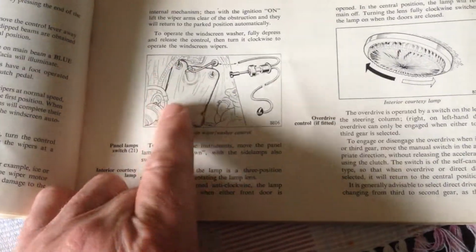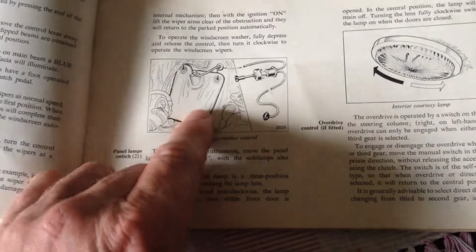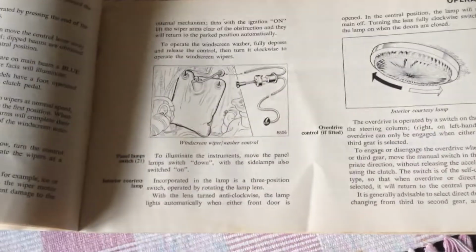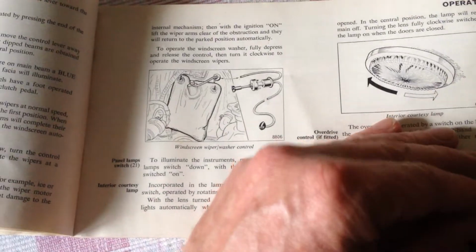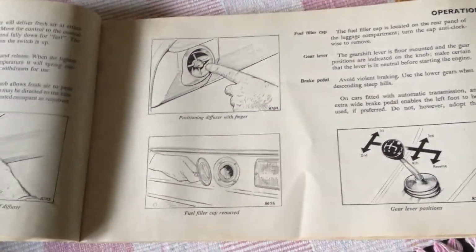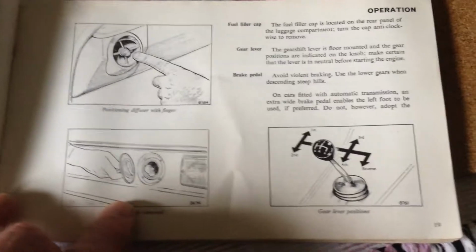The wiper washer bag. It looks like a colostomy bag, doesn't it? Now, I'm sorry, I don't know where I get these things from, but it wasn't good. It wasn't good, and I guess neither is a colostomy. But anyway, jokes aside.